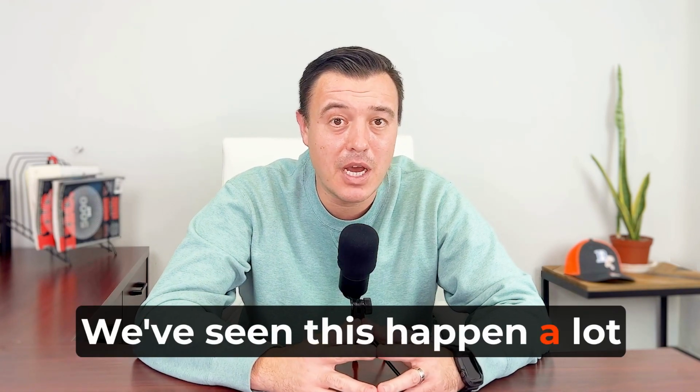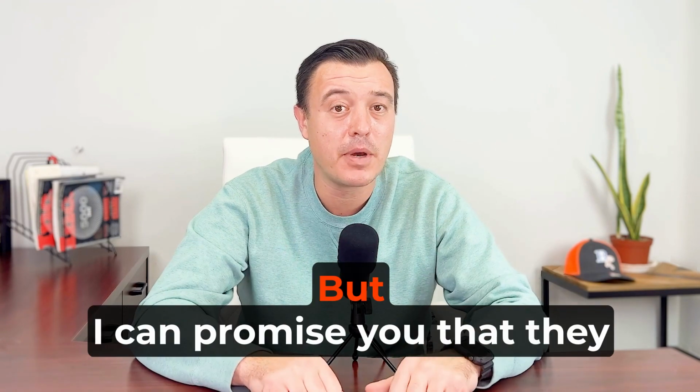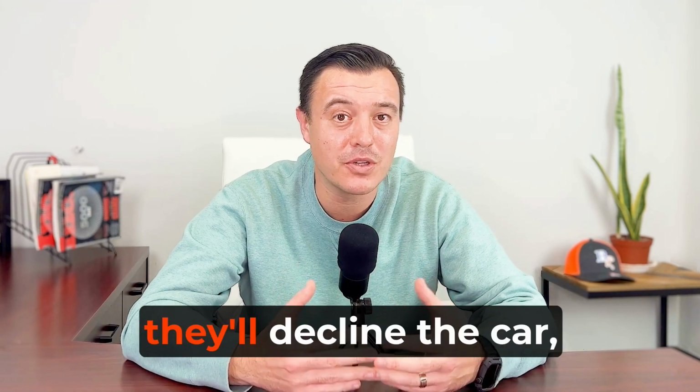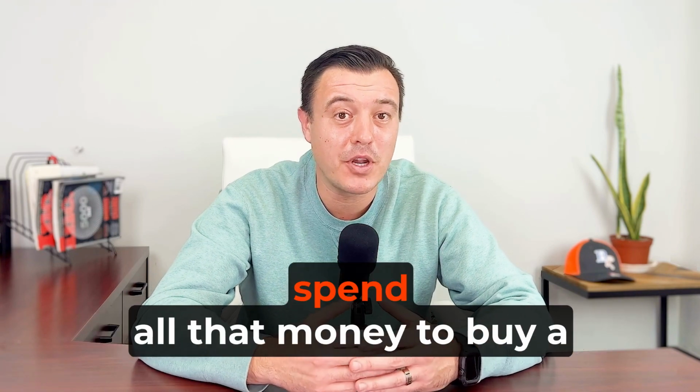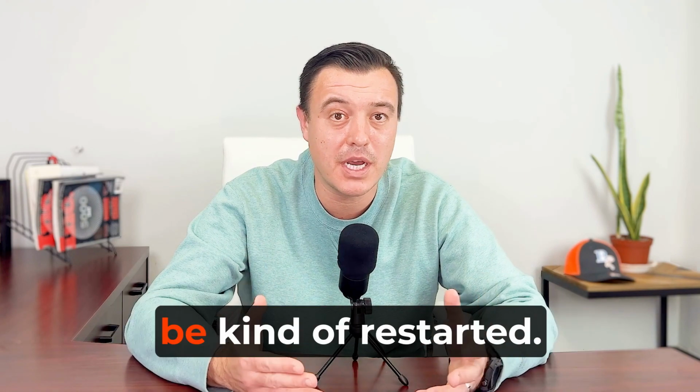We've seen this happen a lot, where people just randomly buy a car and think they can add it because it looks nice. But I can promise you that they don't care how nice it looks. If it doesn't fit their parameters, they'll decline the car. And you're going to have to spend all that money to buy a new car and sell this car, and the process needs to be restarted.